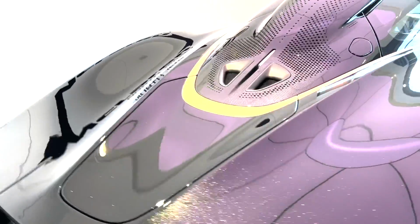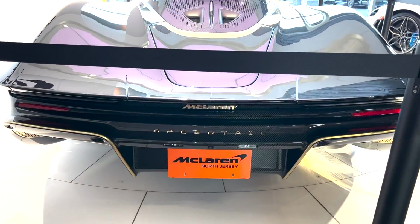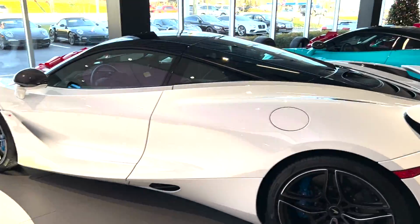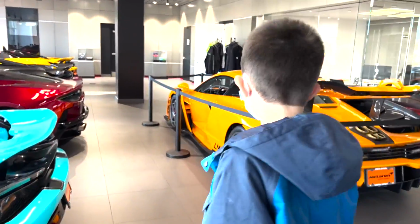Speedtail in purple. Speed purple, as I like to call it. It's just a long car. It's like an old 60s Cadillac. Anyway, let's see. There's another cool car. You got the McLaren. What you gonna show me around here?